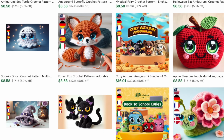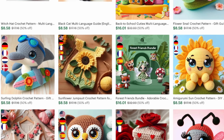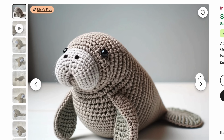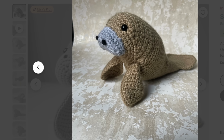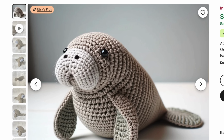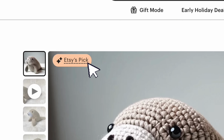Lately, it seems like every time I'm scrolling through Etsy or Pinterest, I am coming across these AI generated crochet patterns and images, and I know I cannot be the only one. And to be quite honest with you, what is equally as concerning to me is the amount of Etsy sellers that are using AI generated images to promote their crochet patterns on Etsy. And not only this, but I noticed that Etsy is favoring some of these AI crochet pattern listings by giving them a badge that says Etsy's pick on it.